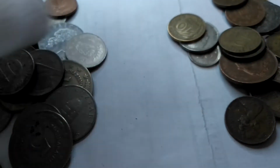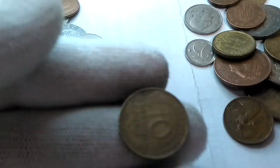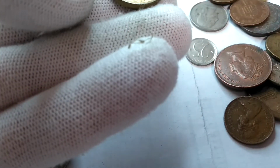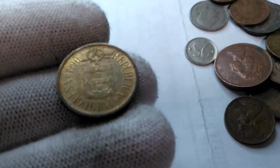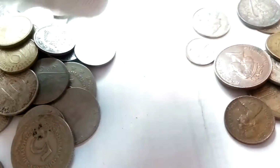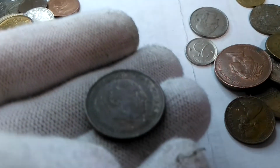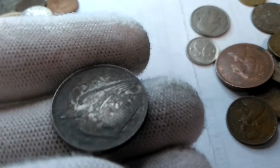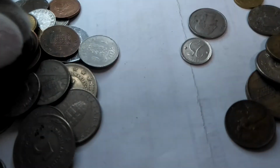This is an older 10 filler with, I think that's a peace dove on it, though he looks a bit scraggly. And we got a French 10 centime, but not very shiny. This one's not very shiny either. Over here we have Portugal. Yes, I know that shield. That's a Portuguese coin there. And we got another British penny. Got another Spanish 5 peseta, but my goodness, it looks like she was in a fire, for goodness sake. How about that? I won't even bother trying to read the date on that one. There's just no point. British 2p.